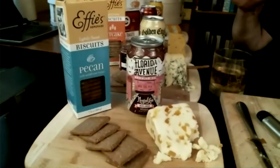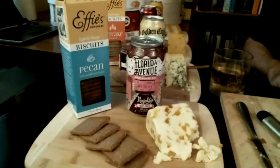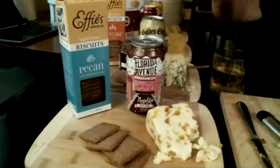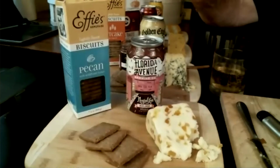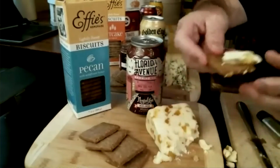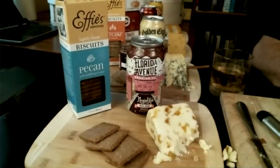So when I was thinking of pairing this up, there isn't anything I can do. It does it itself. So the best thing that I could think of would be the Effie's pecan biscuits and the cheese, and that's virtually it. I really wouldn't want to add anything. I thought about adding some honey to it or doing something like that, but you know what? Everything that you want is already here. So the only thing you need is a good vehicle to take it from the plate to your mouth, and that's what this does.